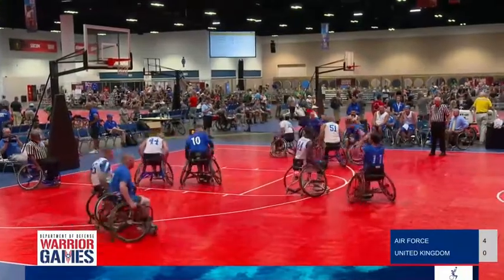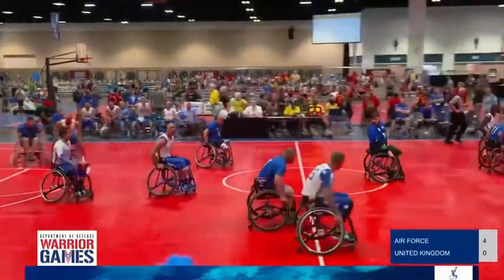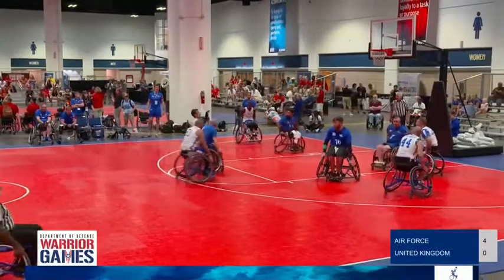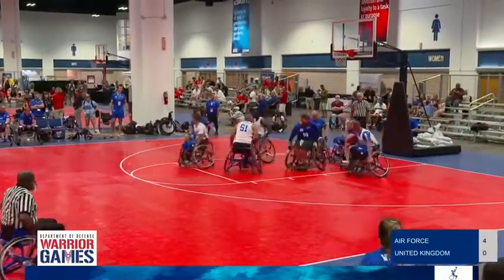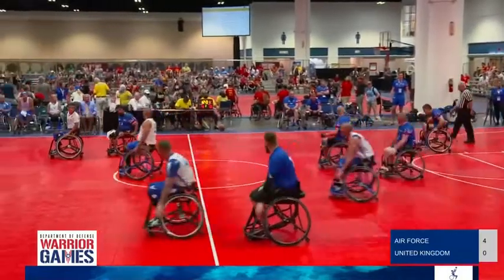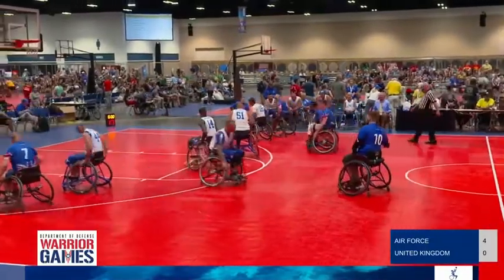Willens with the ball. Dumps it inside, loose ball. And that is number 16, Kenneth Gwynn. Takes it up and pushes it down for Air Force. Gwynn driving with the ball in the key. Puts a shot up. Off, rebound. And the ball's coming back for the UK, down 4-0.